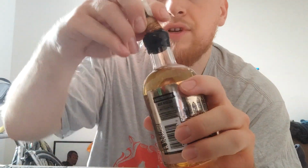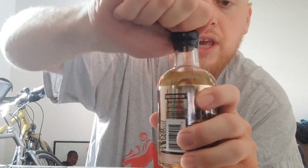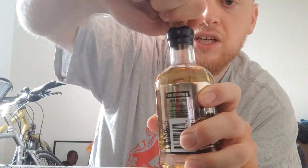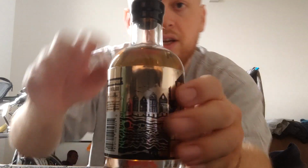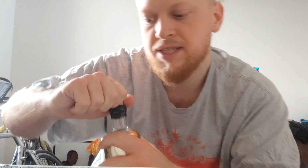Oh, nice, a proper cork top as well. So this is obviously one that you have to drink and you can't reseal it. Actually, can you? Yeah, actually no, you can. The cork topping comes in and out, so you can actually preserve this rum, so that's nice. I do like a good cork topper. That always gives it a bit more of an authentic flavor and taste. Anyway, let's have a quick snifter to see what our initial impressions are like.